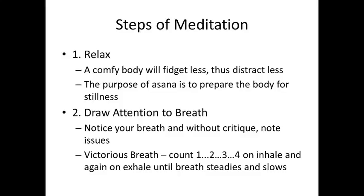Second step, you want to draw your attention to your breath. You want to notice your breath and, without critique, notice any of those issues. Again, think back to that lecture, or refer back to that lecture on limb 4, pranayama. Is your breath choppy or uneven? Is it shallow? Are your inhale and exhale cycles approximately equal? Draw your attention to that breath. Note the issues that you've got going on.